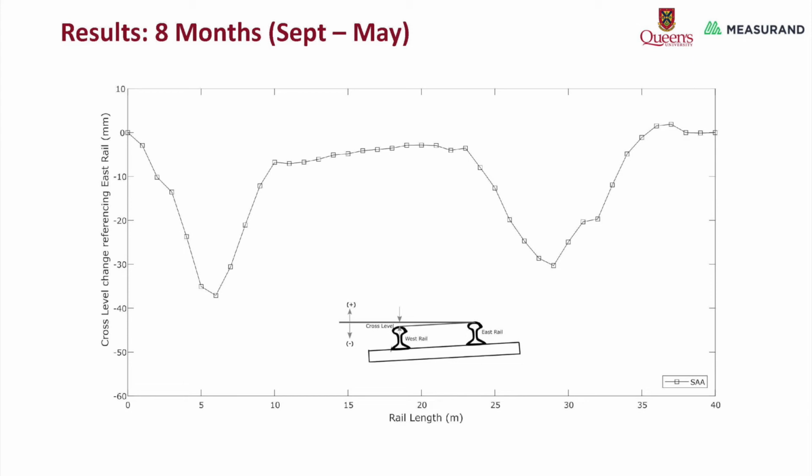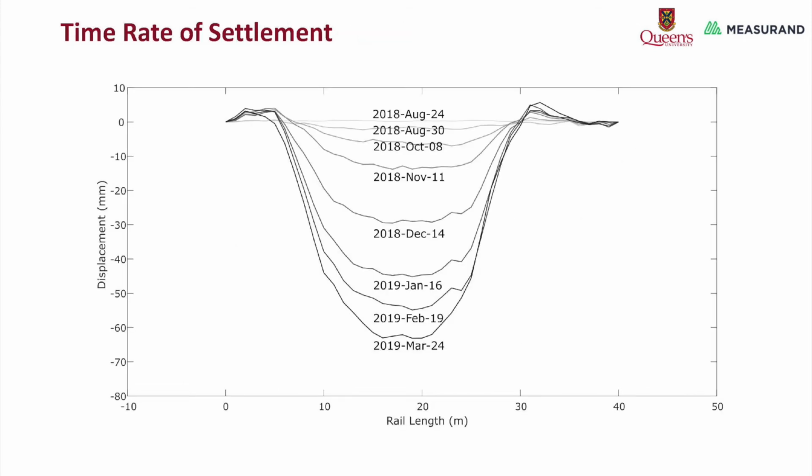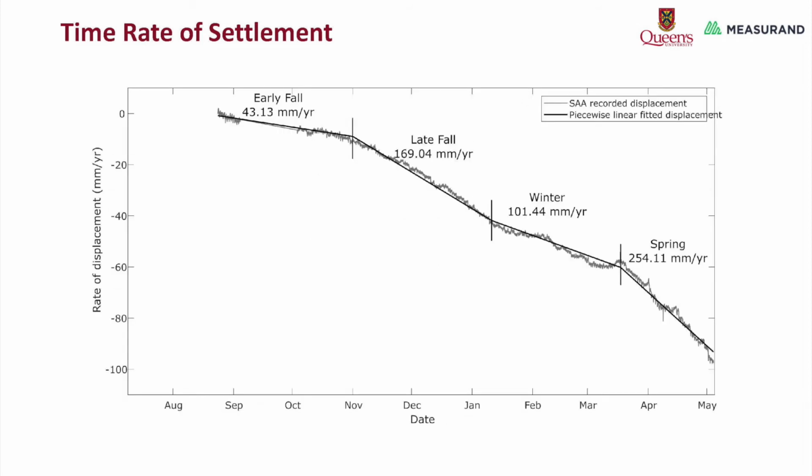But also, as we see on the next slide, because we're logging continuously every hour, we have the ability to see how the results are changing with time. So here we have the displacement bowl profiles from August 24th, when we started the monitoring in 2018, right the way through to March 24th in 2019, and we can see how that displacement was developing. This is one way to look at this, but another way to look at it on the next slide is to pick a spot where the displacement is a maximum and track that maximum displacement over time.